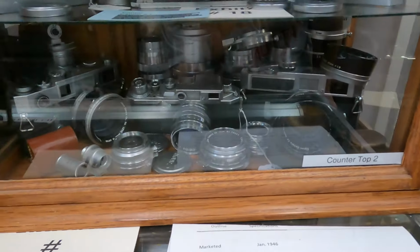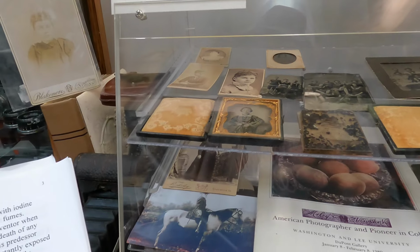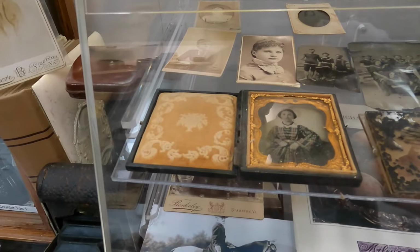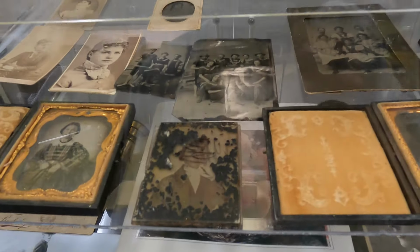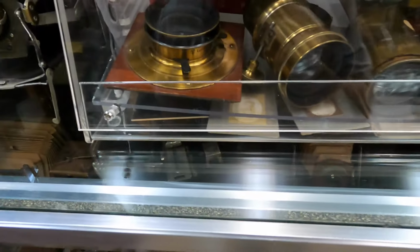Definitely interesting. All right, so exhibit number 3. This is going to the 1850s. A new method was introduced by Frederick Scott Archer, the Daguerreotype. And this was a safer and less costly method to produce photos. Some ladies back there. More lenses.